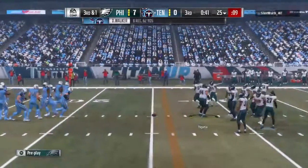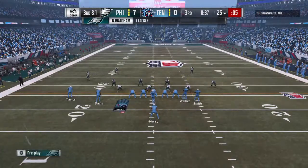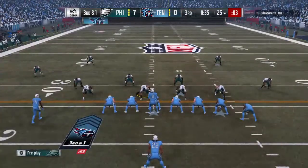It's third down. The Titans on third down. Just 1 for 5 to this point. They need just a yard here. It's 3rd and 1.